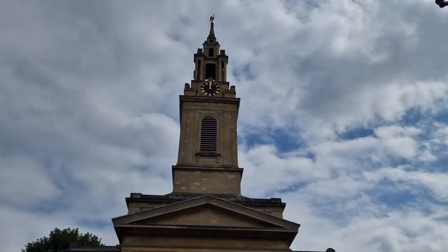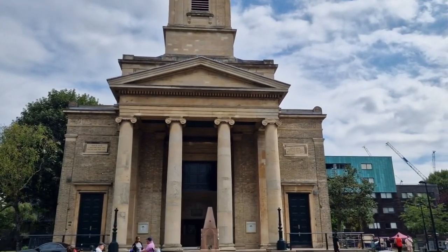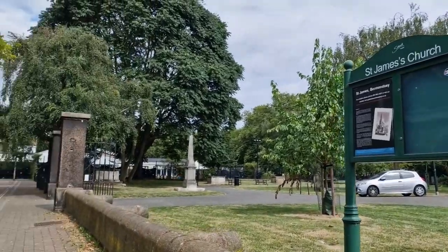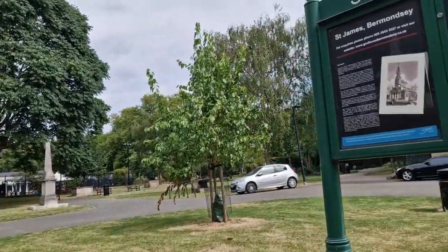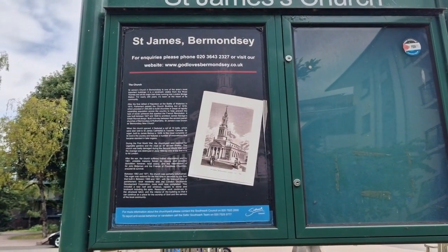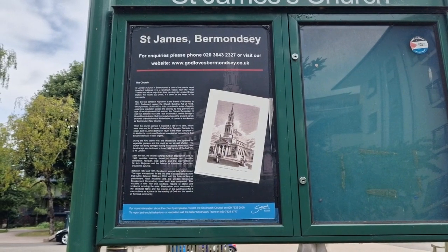And welcome to the Church of St. James at Bermondsey. I'll show you the information board here. St. James Church in Bermondsey is one of the area's most important buildings.